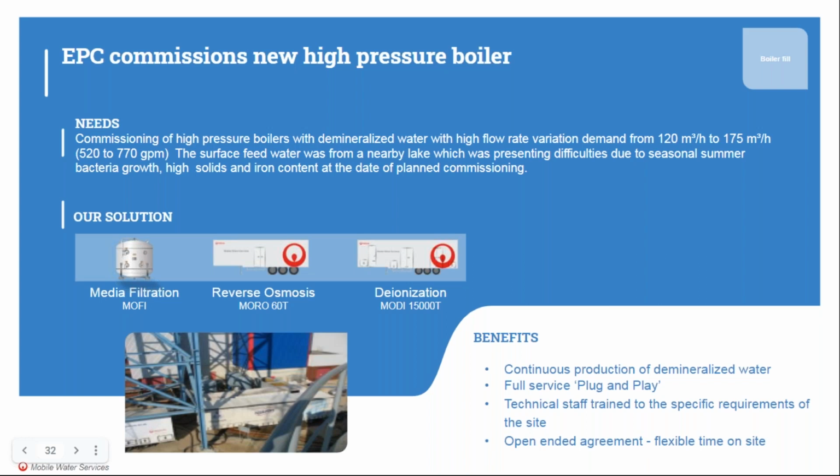So again, it was very flexible because you could imagine, unfortunately, when a lot of projects are constructed, timelines are sometimes not always exact and problems happen. So this gave the customer, again, a lot of security around the fact that we'd be there for the duration of the mobilization.